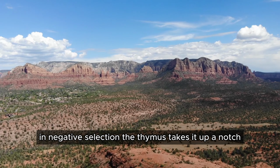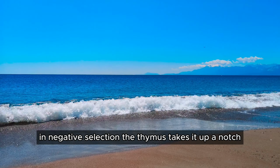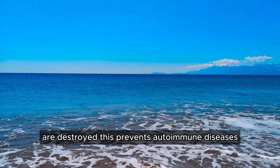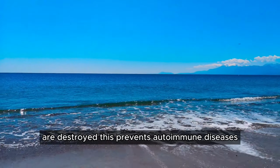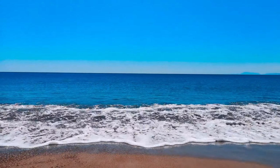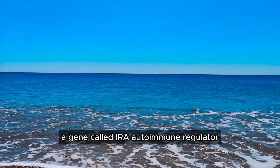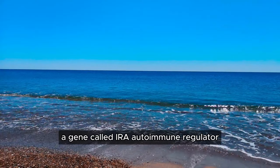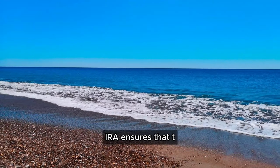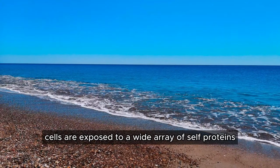In negative selection, the thymus takes it up a notch. T cells that react too strongly to self-antigens, molecules from your own body, are destroyed. This prevents autoimmune diseases, where the immune system attacks healthy tissue. The key player in this stage: a gene called AIRE, autoimmune regulator. Discovered in the late 1990s, AIRE ensures that T cells are exposed to a wide array of self-proteins.